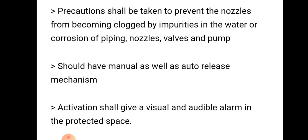And they should have manual as well as auto release mechanism. We have to understand that the system should have manual as well as auto release mechanism, and the activation shall give a visual and audible alarm in the protected space.